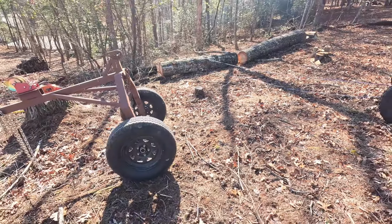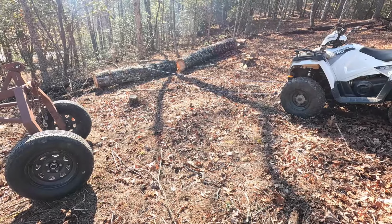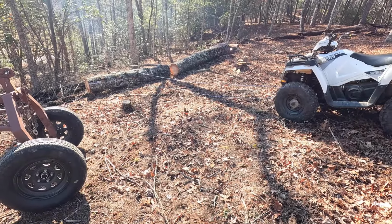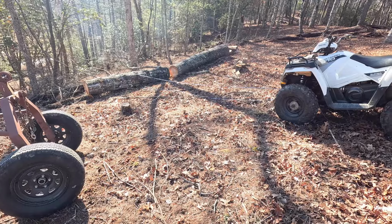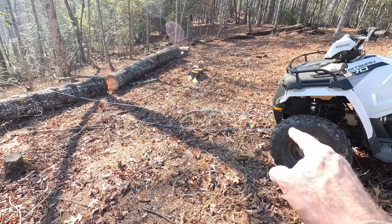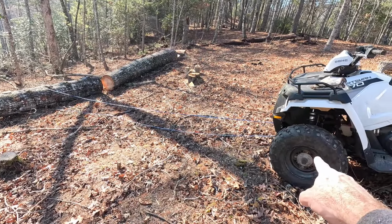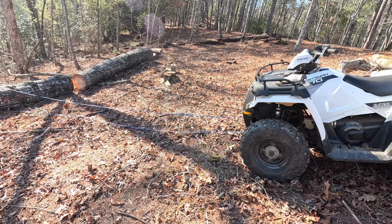I've got the log arch here ready to go. I can back right over it if I get it up this far. And so I'm going to use the winch in a method that I hope is going to work. So we'll see how it goes. I've got it coming out of the winch over the top of the log and then back connected to the bottom of the four-wheeler here.